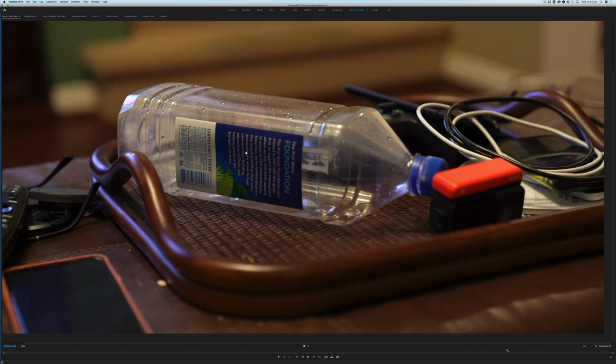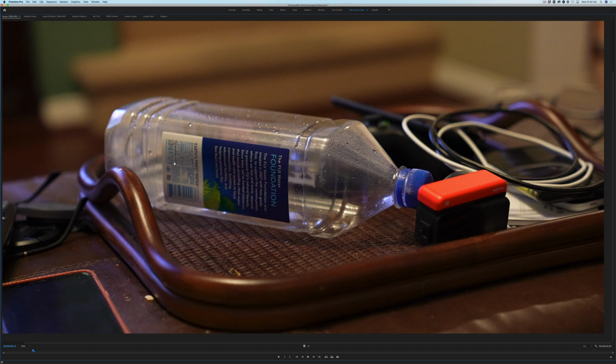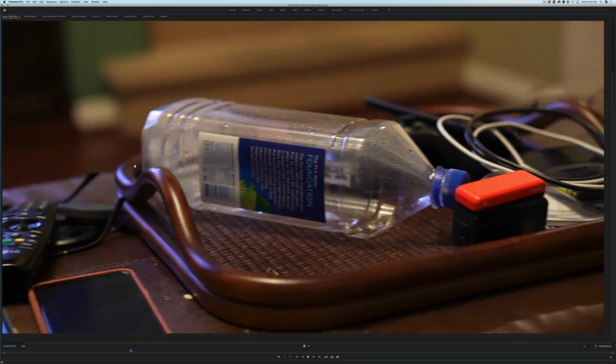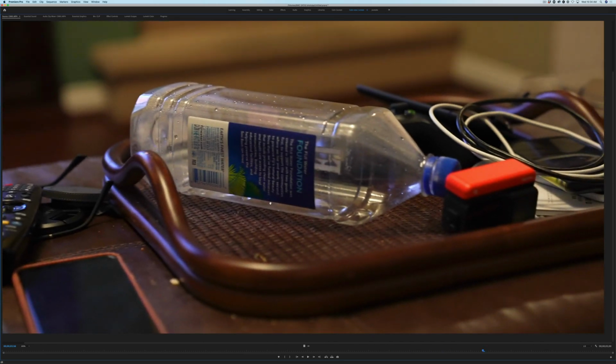Okay, so the first thing I wanted to test was low light, just because that's supposed to be the big thing about this. But look at this, this is super clean. This is without any adjustments. I'm just playing it in Premiere Pro right now. Look at that. That's very little noise, and this was at night with my lights turned down pretty low.